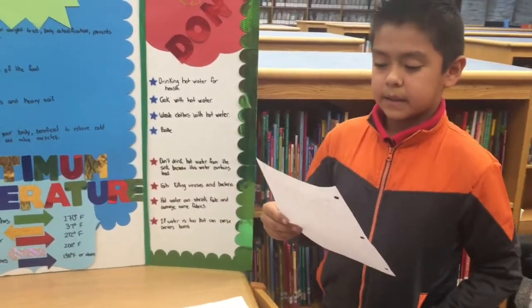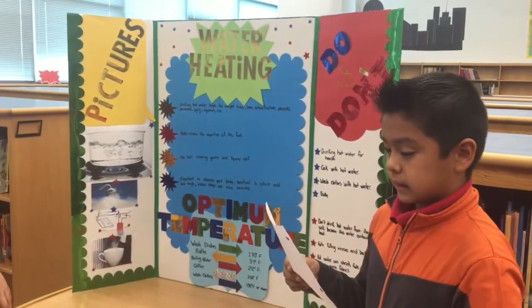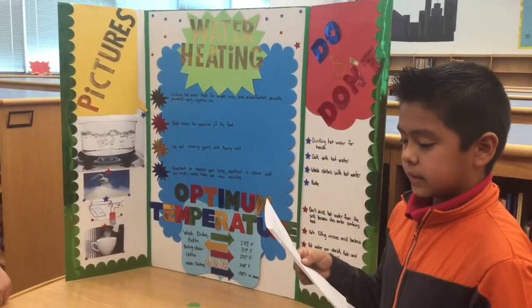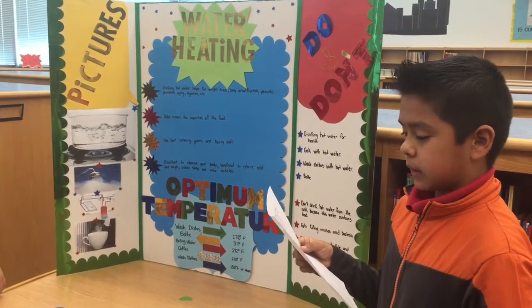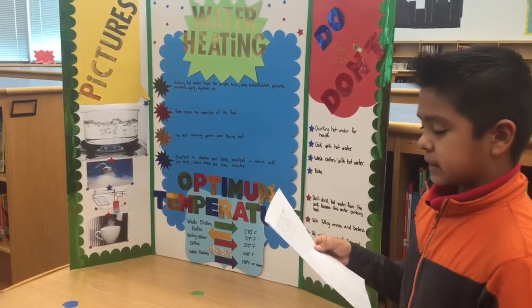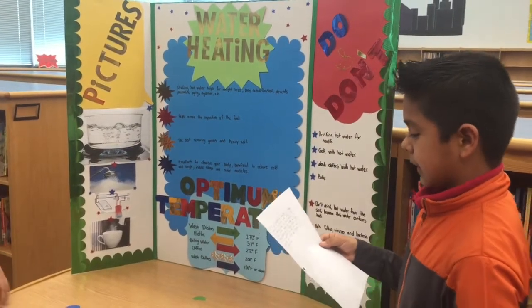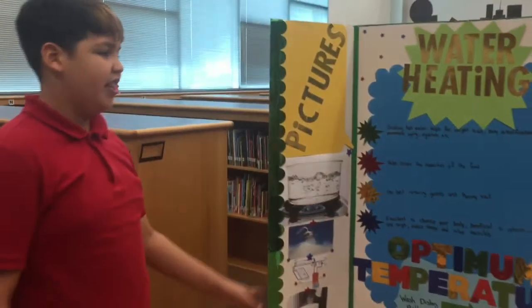Hot water is important because it helps to detoxify and cleanse your body and kills impurities. Water is traditionally heated in vessels known as water heaters, kettles, cauldrons, pots, or cappers. You can save energy when you consider the natural gas for heating water. Okay, so this is our presentation about water heating.